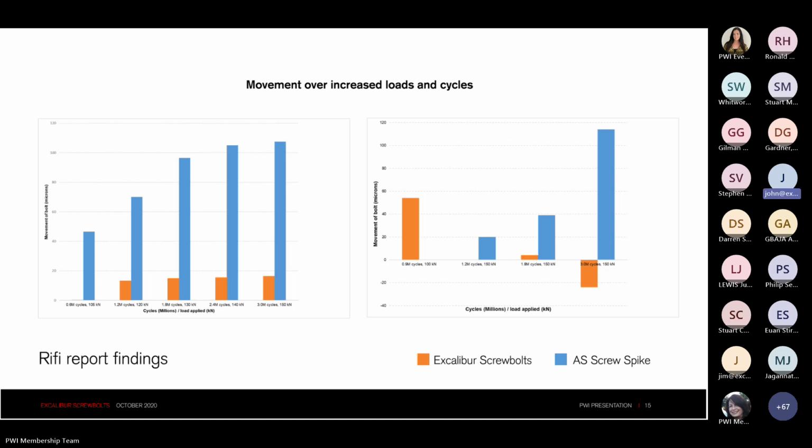What we see here, it's run 600,000 cycles, at just over 100 kilonewtons in vertical load, and the lateral load at that point is about 20 kilonewtons. So this starts to represent the loading that the wheels and the flanges would put onto the track.